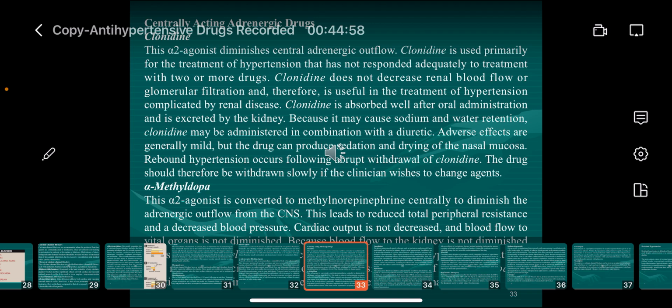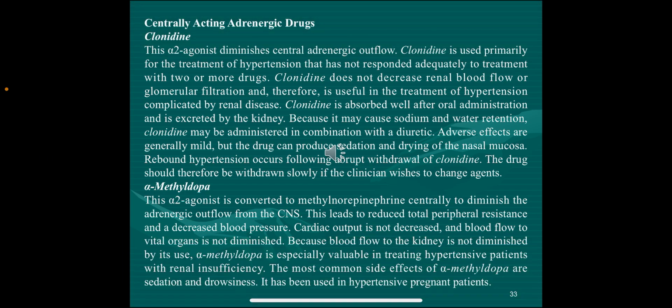Centrally acting adrenergic drugs. Clonidine is an alpha-2 agonist that diminishes central adrenergic outflow. It is used primarily for the treatment of hypertension that has not responded adequately to treatment with 2 or more drugs. يعني إذا resistant cases راح نستعمل الكلونيدين.